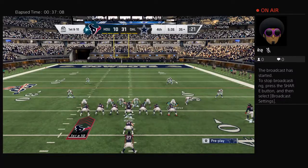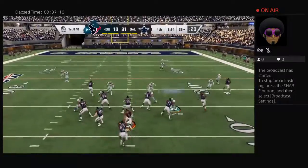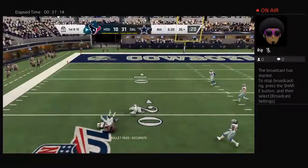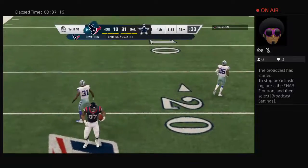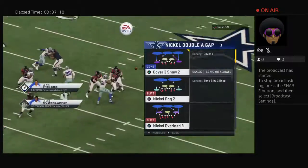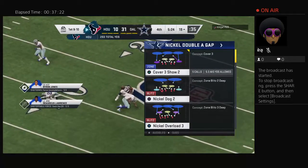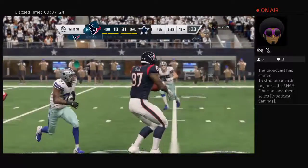Here's 1st and 10. Looking to throw. Watson. Fells has it, left side. And inside the 20 before he's brought down. Another nice gain, 16 yards there and a 1st down again. 1st down, Texans.